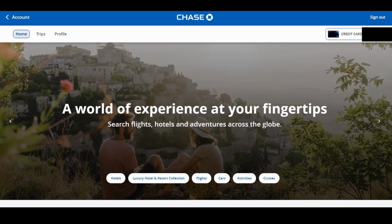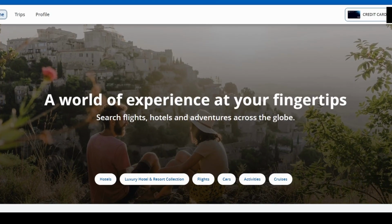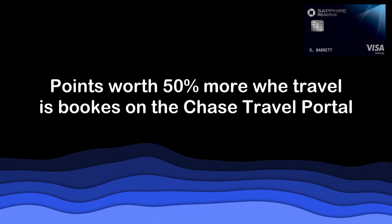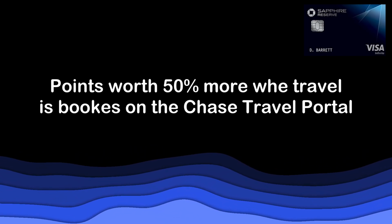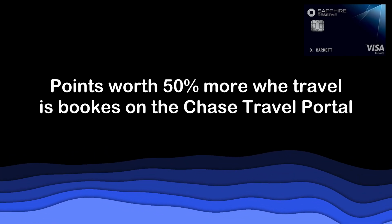Chase has an excellent travel portal that is very competitive and is powered by the third-party booking agency Expedia. So not only am I getting fairly priced flights, but I'm also earning Chase points, which are very valuable. Now, when I do choose to use Chase points for flights, my points are worth 50% more, or worth 1.5 cents per point, when I book that flight on their travel portal. That's one of the big perks of having the Chase Sapphire Reserve.